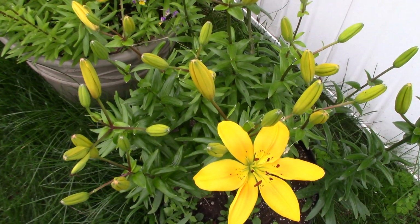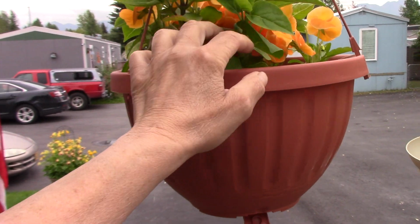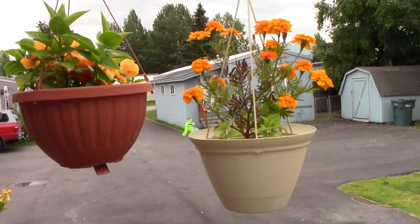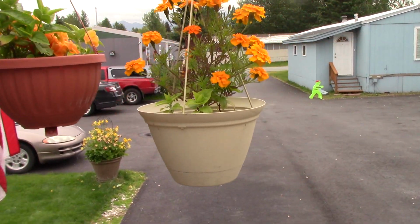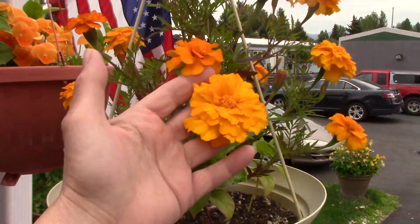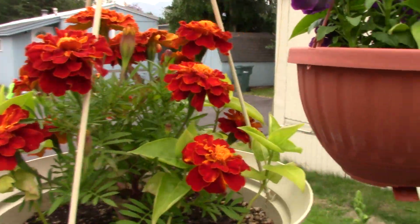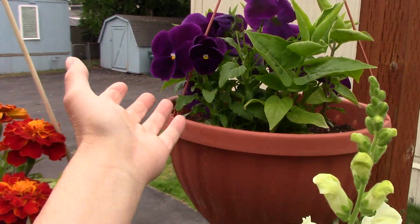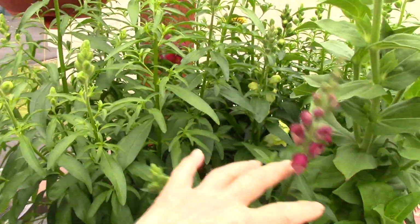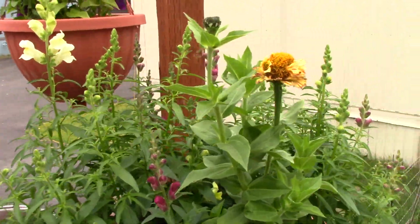Now let me take you in the back. Here's the hanging baskets, and they're doing good. And here again are those 4 o'clocks. No flowers on them, but they do have a lot of greenery. The regular marigolds, of course, they do well anywhere you put them, it seems. And the flowers that my friend next door gave me. Now the geraniums are starting to just really take off, going crazy, getting nice and big.